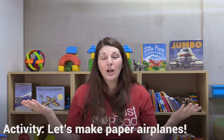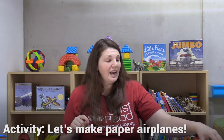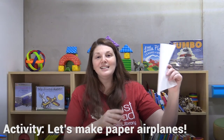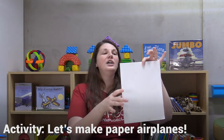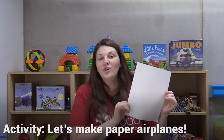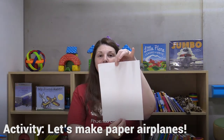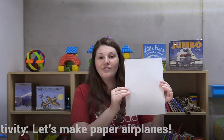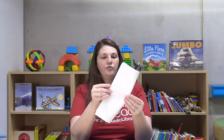So our activity today, we're going to make paper airplanes so you can have an airplane to play with at home today. So all you need is a sheet of paper for each airplane that you want to build. So you can make as few or as many airplanes as you want. So you're going to take your sheet of paper and you're going to fold it in half, long ways, like that. So let's fold it.